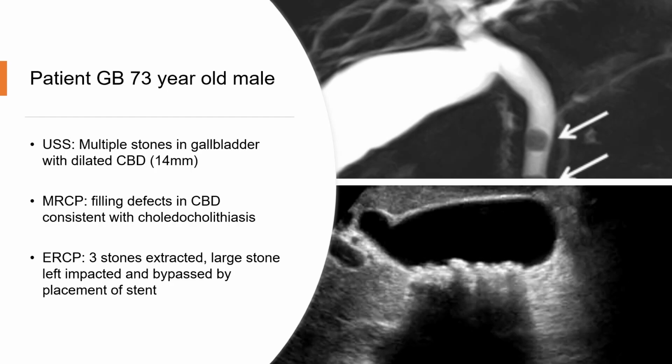MRCP confirmed defects in the CBD, consistent with choledocholithiasis. You can see the filling defect here. They proceeded to ERCP, three stones were taken out, and a large stone was left in there. Okay. Historically, what you probably would have done about this point is go to surgery.